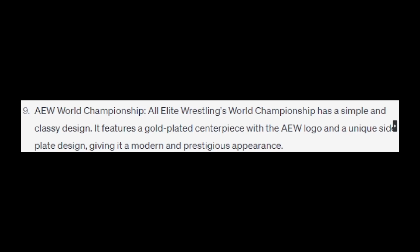All Elite Wrestling's World Championship has a simple and classy design. It features a gold-plated centerpiece with the AEW logo and a unique side plate design, giving it a modern and prestigious appearance.